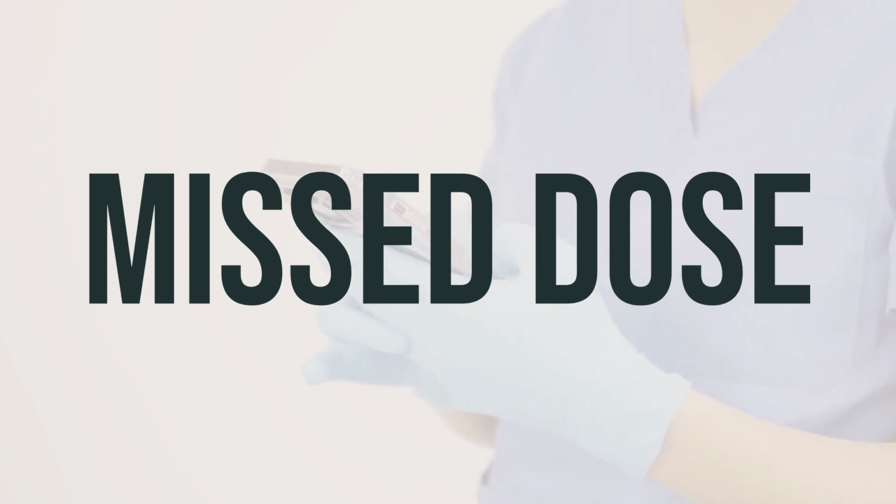Ulipristal tablets are used for emergency contraception to prevent pregnancy after unprotected sex or contraceptive failure. It is important to note that this medication should not be used as a regular form of birth control. If you have any questions or concerns about taking Ulipristal tablets, be sure to speak with your doctor or pharmacist for more information.